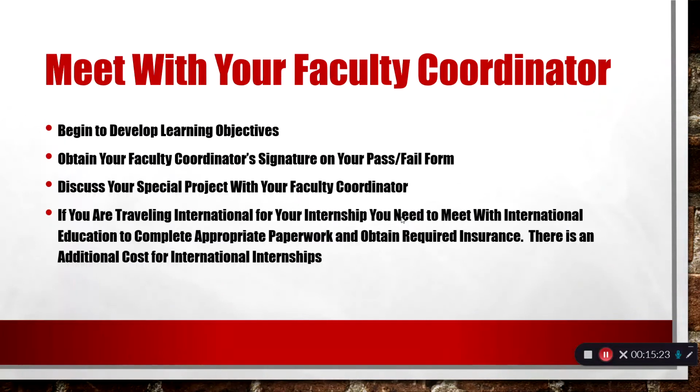And normally, what I would do is, when you would stop in for a meeting to do the learning objectives with me, at that point I would also sign off on your pass-fail form. What that tells Jolene is that you did go through the learning objectives. Again, we're going to probably modify things a little bit, but that's how we basically are looking at that. Your pass-fail form. Okay, more about that when we get to it.